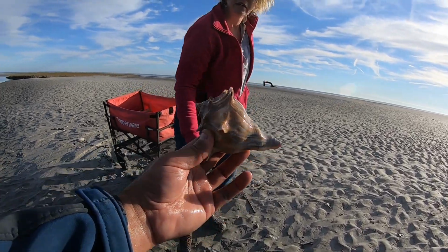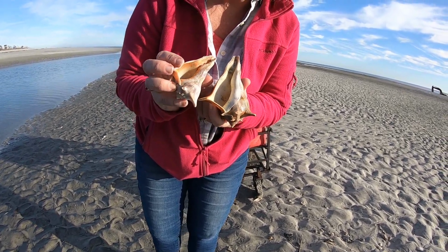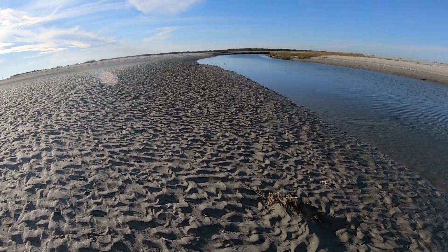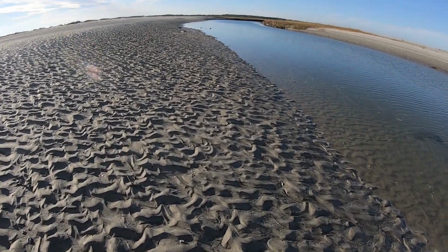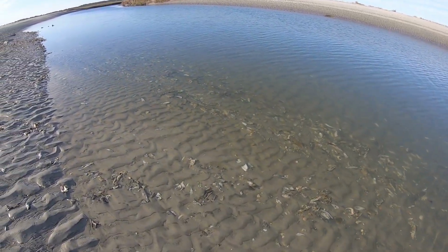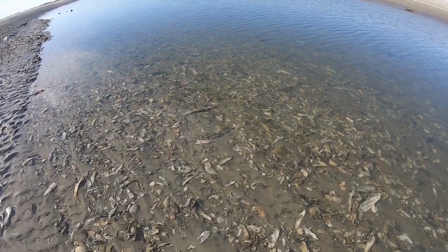Check that one out, Steph. That one is pretty. Found this one too, just a second ago. Gorgeous little beauties. Look how clear the water is. Seeing lots of oysters, clams.